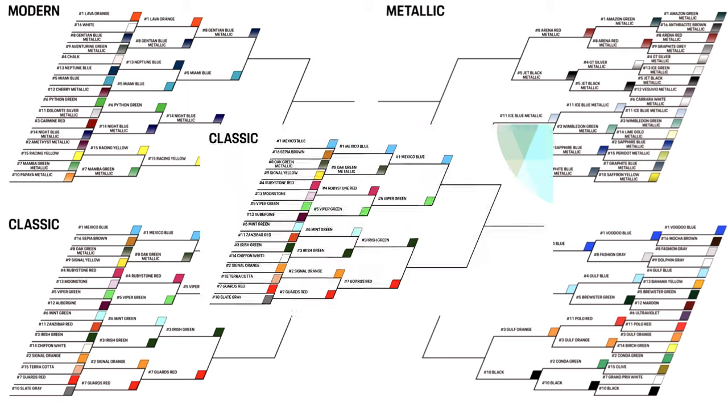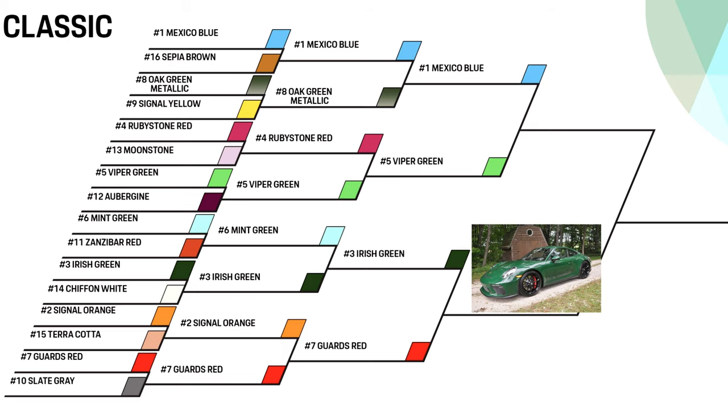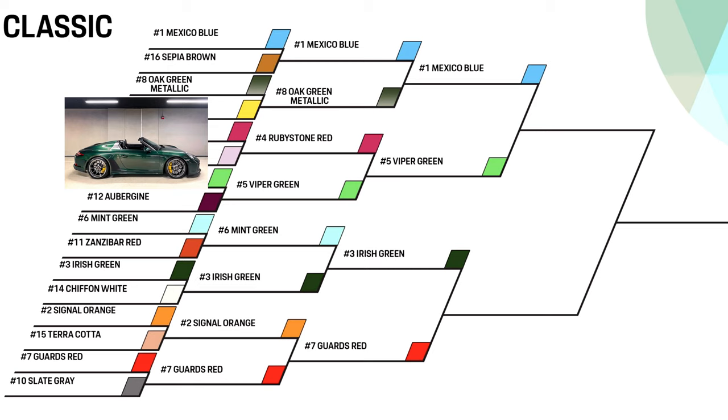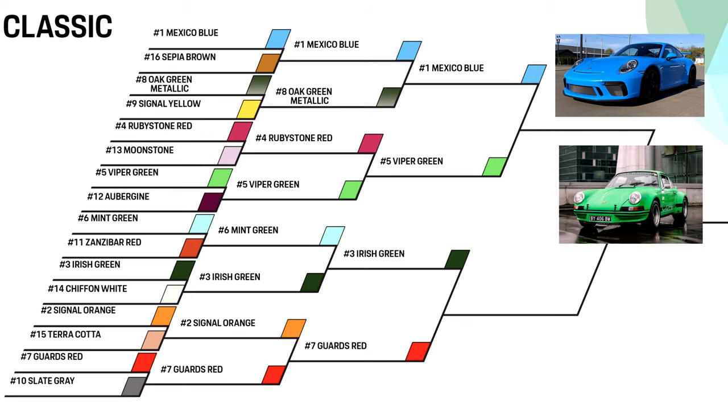Here are the leaderboards. In the classic category, the usual favourite Irish Green is still there, although I'm a little surprised that Guards Red has taken out Signal Orange. Oak Green was pretty unfairly pitted against the number one seed, Mexico Blue, and was voted out, and the bold choice of Viper Green is still going strong too.